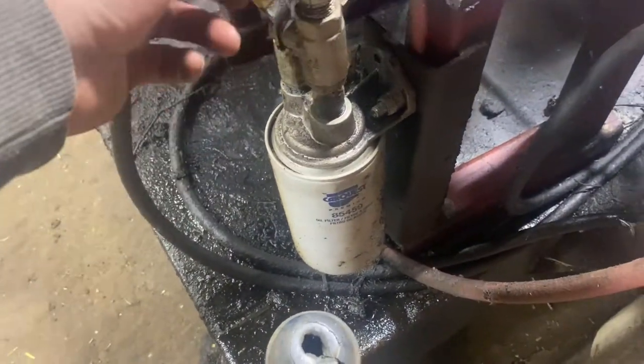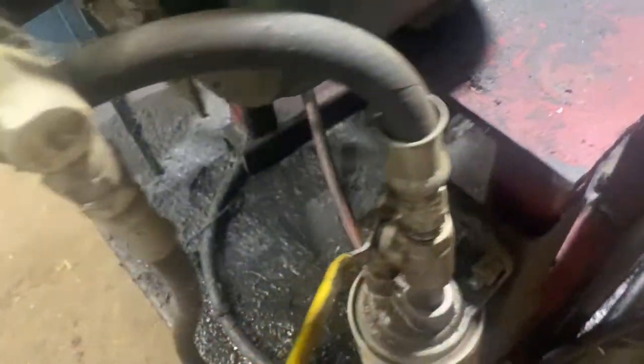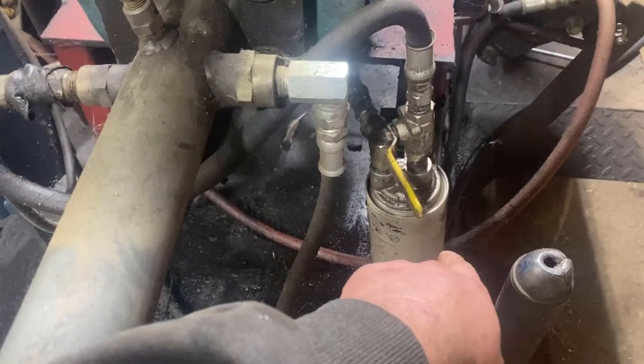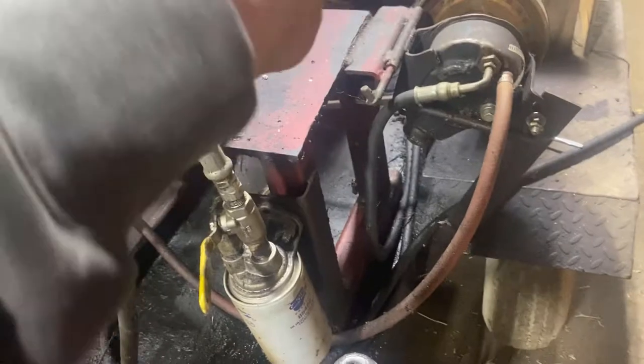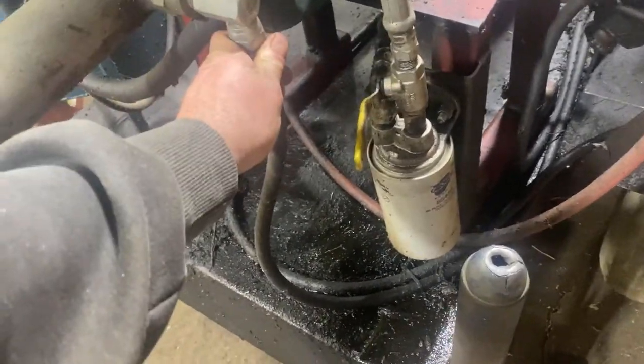to a filter, which I'll turn that valve on when we start, to the filter, filters the oil, and then feeds the pump. There's a secondary line on this in case the filter was ever to fail or the actual pump itself ever happened to fail. It can always get oil through this hose.